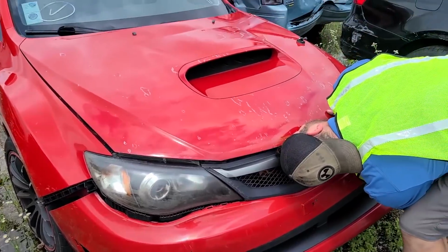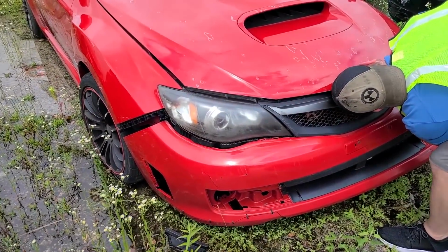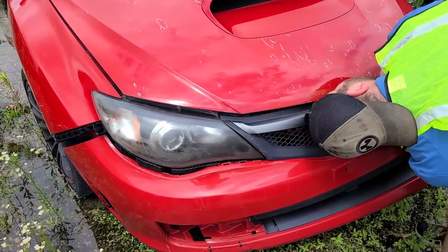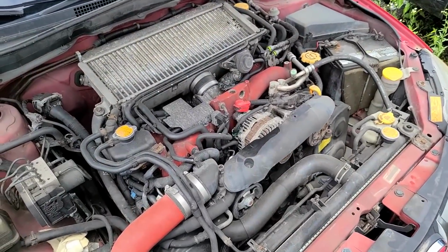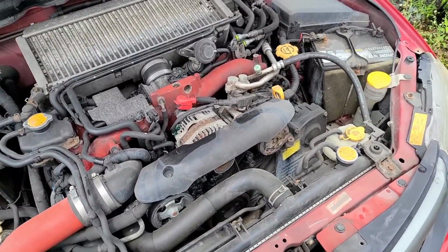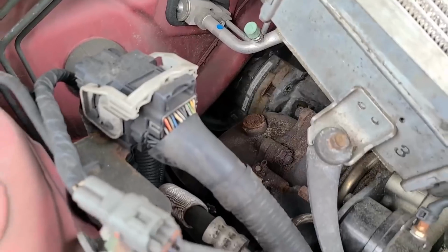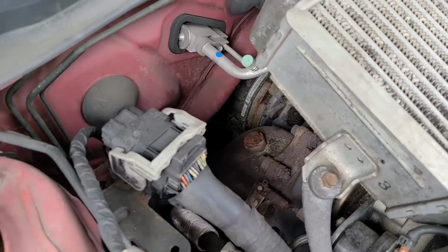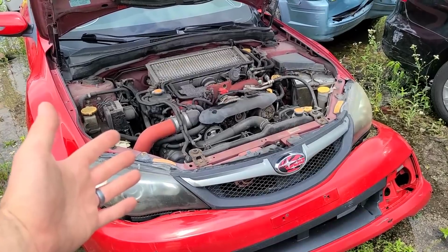We found an STI with a GoPro mount on the hood and some aftermarket wheels. You can almost guarantee this thing's got a bunch of mods. Huh. This really doesn't have much, does it? Okay, maybe not. I don't know too much about these, but those look like factory turbochargers. And factory cats. Yeah, wow. How is this not modified? It's like the only Subaru that's not modified.